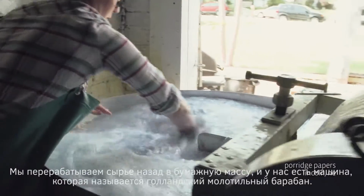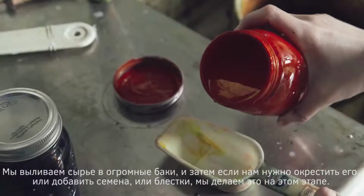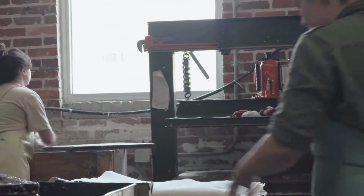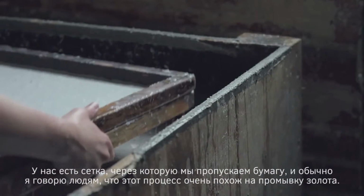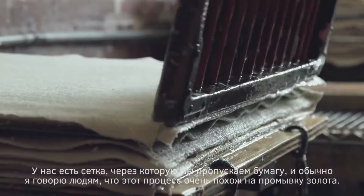We process that back into pulp, and we have a machine that's called a Hollander beater. We dump it out into these giant tanks, and then if I have to color it or put seeds in it or glitter, we do it at that point. We have a screen that we sift the paper out, and usually what I tell people, it's very similar to sifting for gold.